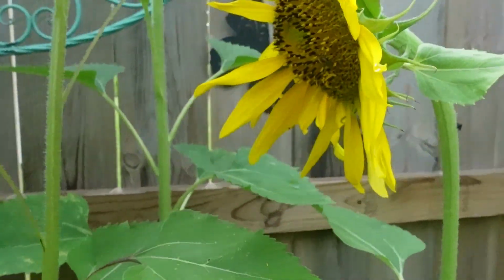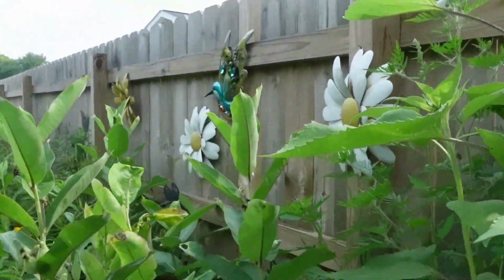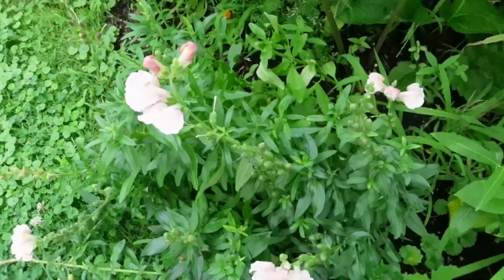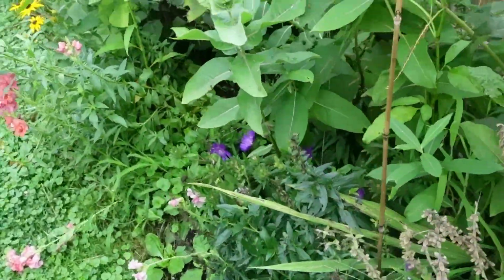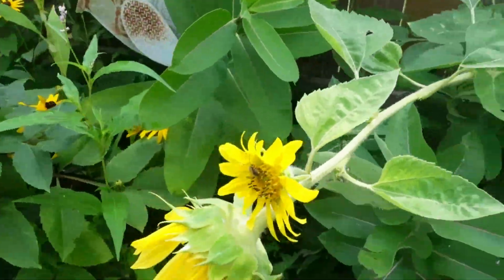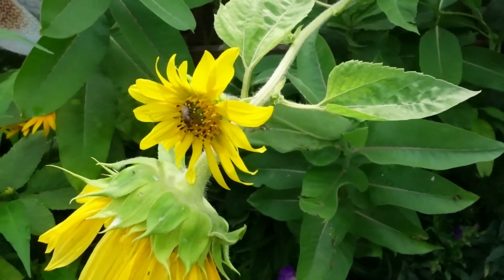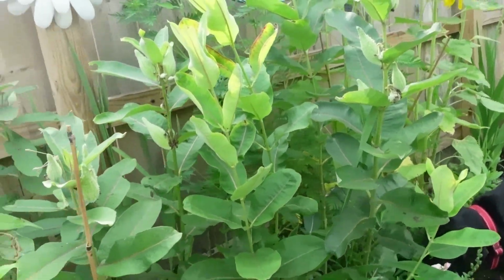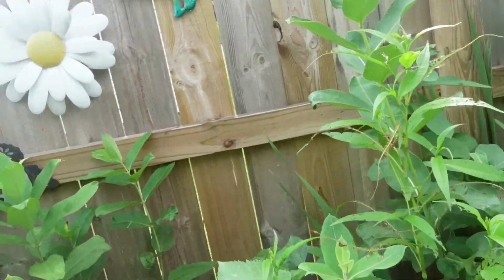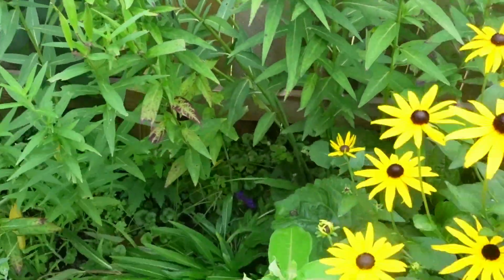More sunflowers. The snapdragons did wonderful this year. And I'll have to see if any come back next year. It depends on our winter. There's a lot of milkweed. I keep looking for the little monarch caterpillars, but so far I haven't found any.